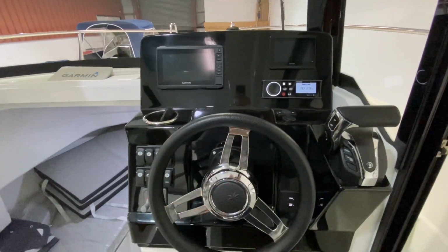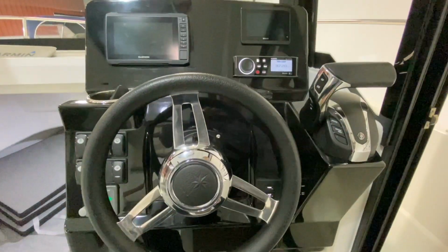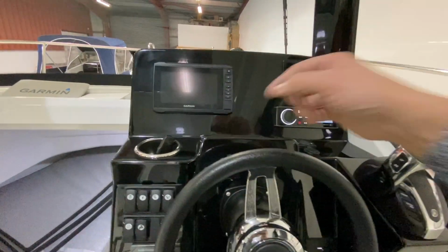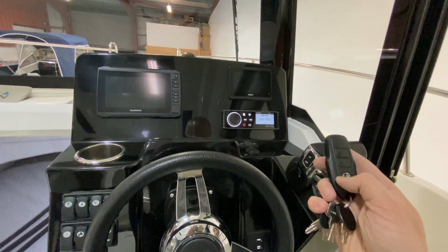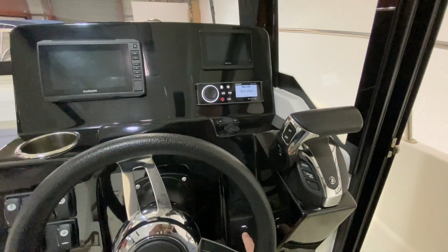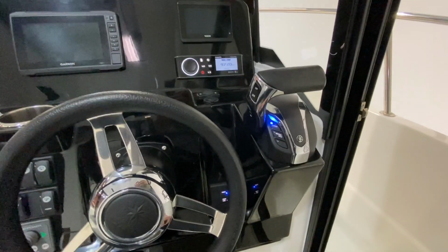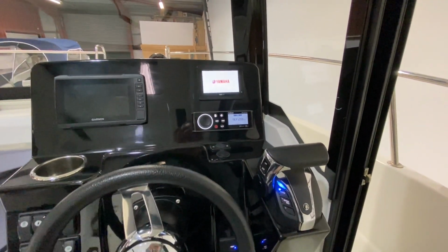I'll walk you through the helm station briefly, but we are going to make an effort to get this boat on the water in the next week or so. So we will do a proper virtual sea trial video on it when we do that. But you've got your remote control for your Yamaha. Hit the power button and that turns on your dash and your instruments.